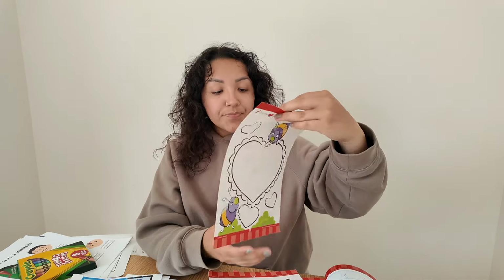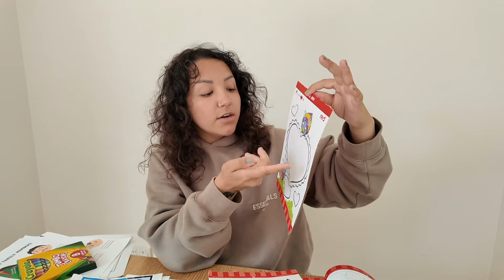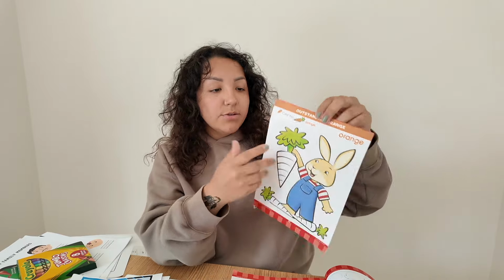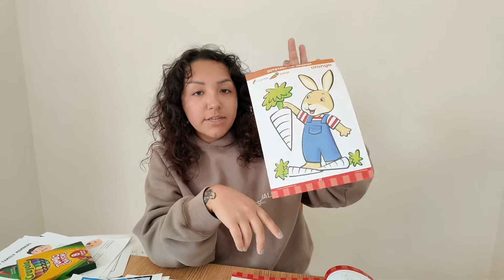So for example, we did this page when it was the color lesson, and it says, color the heart red. So the students were able to color this red. We didn't do all the colors, since there are a lot of worksheets, but we did do a couple. Like we did the color orange. This is a little bunny, and they were able to color the carrots orange, so they did enjoy that.